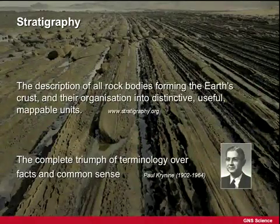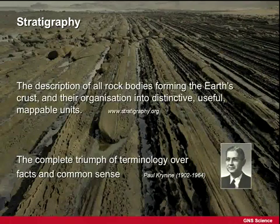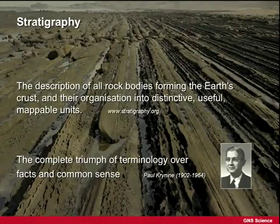So stratigraphy. Stratigraphy is a bit like good dress sense. It's hard to define, but you know it when you see it. And stratigraphy for many people is encapsulated by layered rocks, by strata. But there's a couple of definitions of stratigraphy here. A formal one is basically a descriptive exercise describing all rock bodies that form the Earth's crust, so not just sedimentary rocks, but igneous rocks, metamorphic rocks as well.